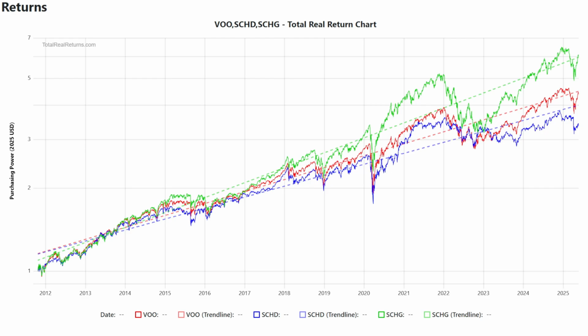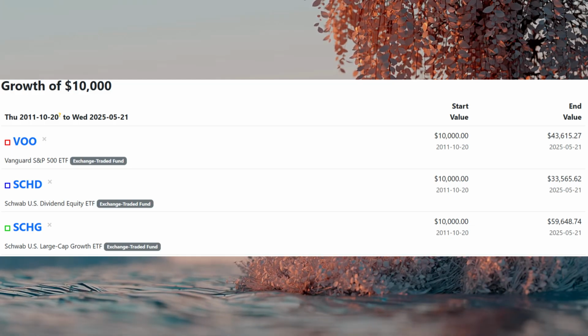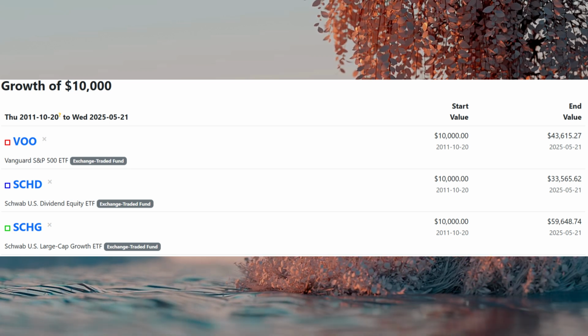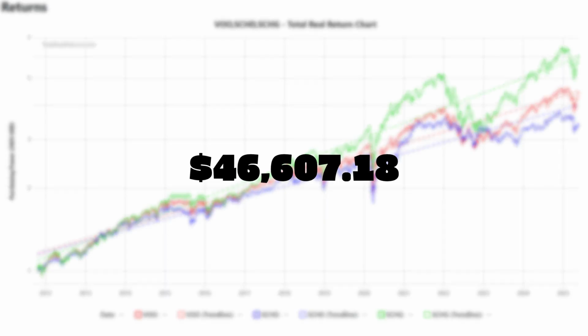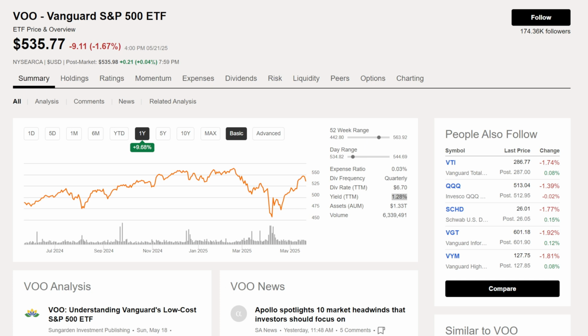As you can see here on the screen, if you had invested $10,000 in the Vanguard S&P 500 ETF back in 2011, the end value today would be around $43,600. However, if you had put that same $10,000 in 2011 into this two-fund portfolio, you would have made an extra $3,000. To be exact, that $10,000 would have turned into $46,607.18. Not only that, but this two-fund portfolio also has a dividend yield of 2.16% at the time of making this video, whereas the S&P 500 only has a yield of about 1.28%.